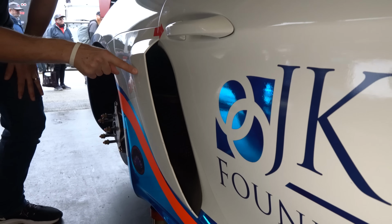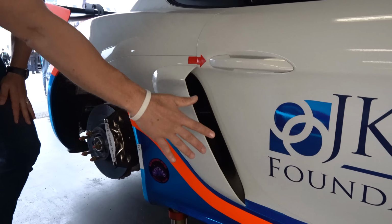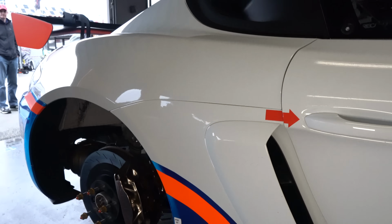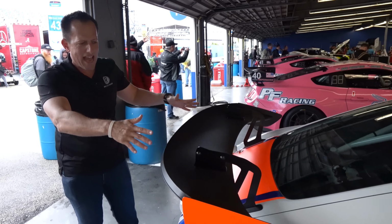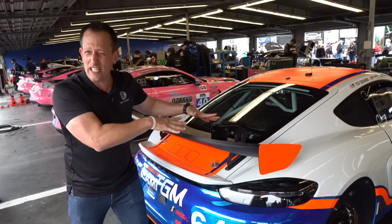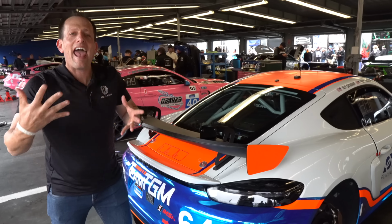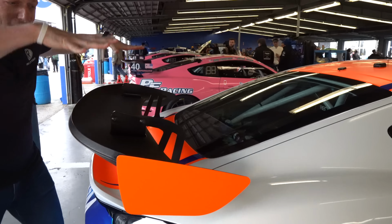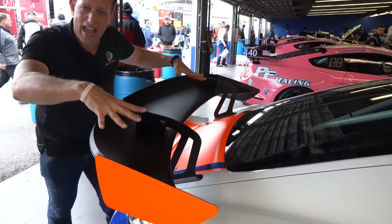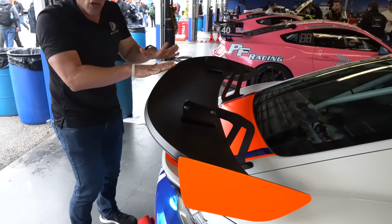We have the GT4 badge on the side, the flat black, working towards the rear. And then as we come around the back, you're gonna get this massive swan neck. Now what's interesting is that I remember first seeing these types of wings at Le Mans, and people were like, wow, does that work? This swan neck style actually cuts down on drag, but still gives us massive downforce with the end plates, full carbon fiber.